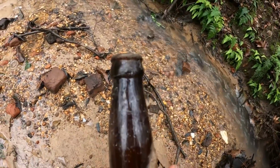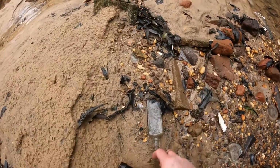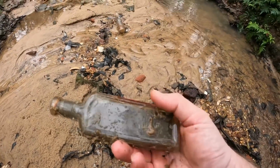There's another old amber beer. You can tell how crude that neck is, that it's older. And then right next to it is this little guy. And sadly it's not embossed, but it's right there where we want it to be.